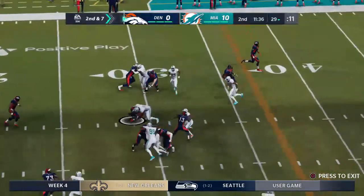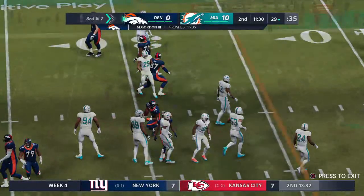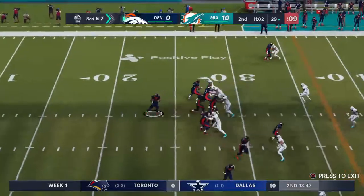They'll keep it on the ground. This time it's Gordon. And he's going to be met at the line of scrimmage and taken down. The Broncos on third down. They've only converted once in 4 tries. This is 3rd and 7.